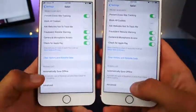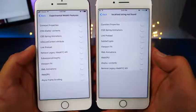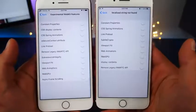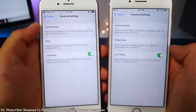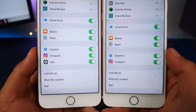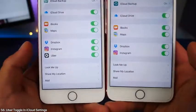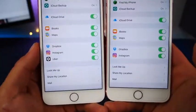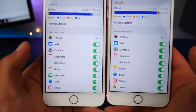In the experimental features side of Safari, you now have new features. So I can't explain what these are, but there are a couple new toggles. In the camera settings, jump into preserve settings, and photo filter has been renamed to just filter. In my iCloud settings, I noticed there is a new toggle for a third-party application, Uber. You can now sync Uber data over iCloud. There is also a new toggle for messages, so you can now sync iMessages over iCloud.